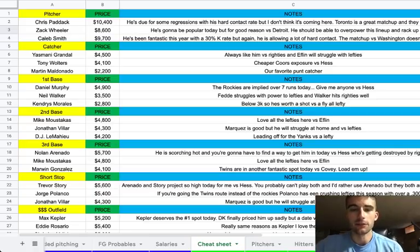At first base, Daniel Murphy, 4,900. As I said, the Rockies are implied over 7 runs today, so give me anyone versus Hess, and it's a lefty and righty matchup for him. Although the righties have been getting Hess a little bit better, but both sides will be able to hit him.